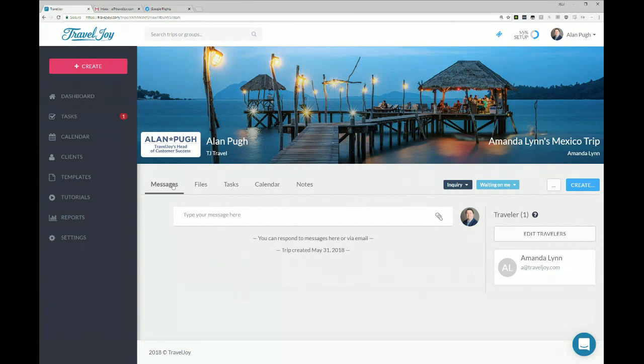There's a few tabs here for the trip. I will get to what these tabs are for later because first we need to create some information that will appear under these tabs. The first thing that we're going to want to do is send an inquiry. Everything that you send from a trip, whether it's a form, a proposal, or an invoice, all starts over here on the right side with the blue create button.